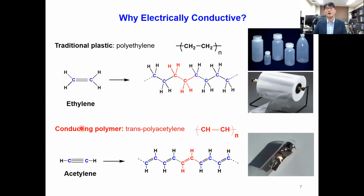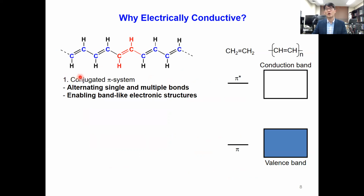But in the case of trans-polyacetylene, starting from this acetylene monomer, they can form this conjugated structure, with the double bonds sitting next to each other this way. Then they can have the conjugated pi system, because the p orbitals are located in the normal direction of these backbone structures. So the p orbitals can form the pi bond, and if they are sitting next to each other, they eventually form the valence band using the pi bond and pi orbital, and the conduction band using the pi star orbital.